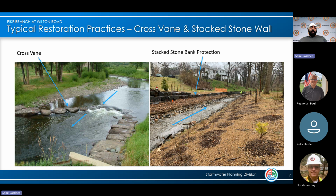So we will be building these structures right here. This is our modified cross vane, which in this case, as you can see, has the water coming in from top to bottom. But as it gets over to the sides where the vane arm is, the water is actually getting forced back into the center from both sides. So we're concentrating the flow more into the middle of the channel and keeping it off the sides so it's not putting stress on them.